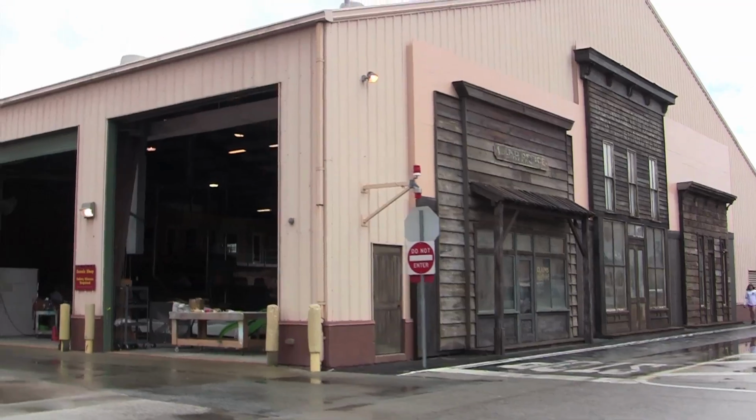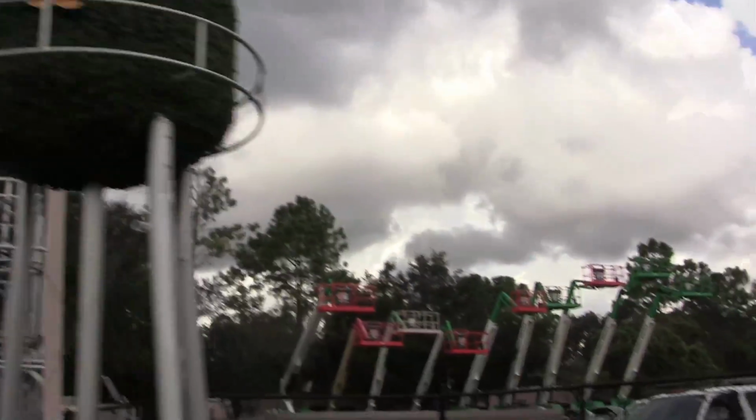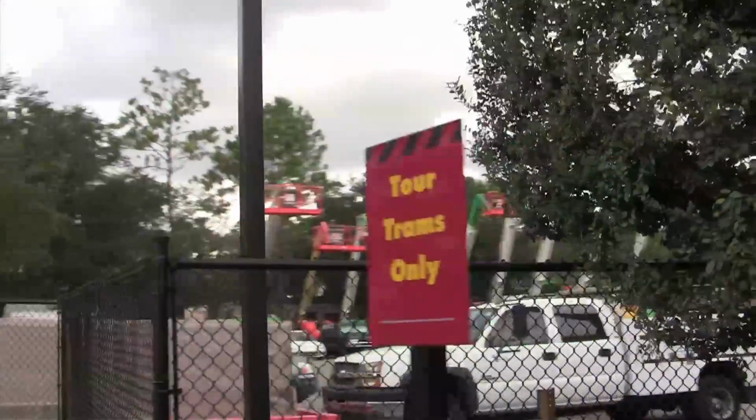It's up ahead on the left side of our shuttle. We call it the Earful Tower. It's inspired by the water tower Walt Disney had built for his Burbank studio in 1939.